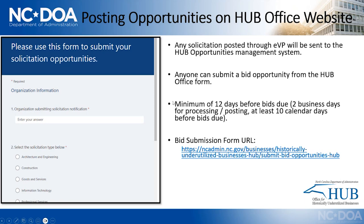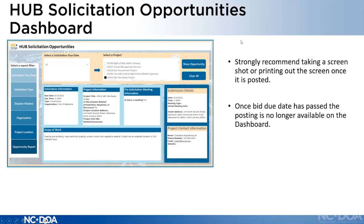So a lot of times the folks who do the bid submission form will be local governments that are not as familiar with EVP, or prime contractors who are looking for Hub vendors for their projects. When you do submit the solicitation, this is what it looks like on the dashboard, and it will show when the solicitation is due, what's the organization that wants it, is it a construction project, goods and services, architecture and engineering, and then it'll give some project information here. Where's the location of the project? Is there a URL for it? And the project title, and if there's a pre-bid meeting or a pre-solicitation meeting, it'll be here. If it's not, it'll just say, no, there's no meeting, and that's all it'll give.